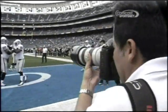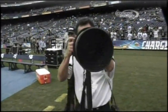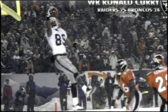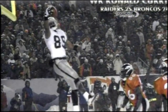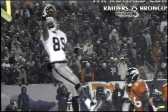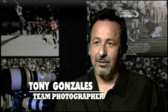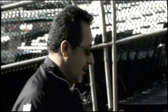In 11 seasons and a million or so pictures taken, Oakland Raiders team photographer Tony Gonzales actually has a favorite photograph. Curry, one-handed catch. I have that in a sequence. I think it's like 16 shots in my room when I had Ronald sign that. And it's real special every time you take a look at it.